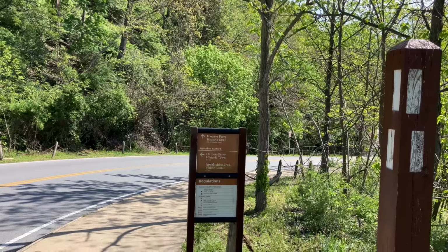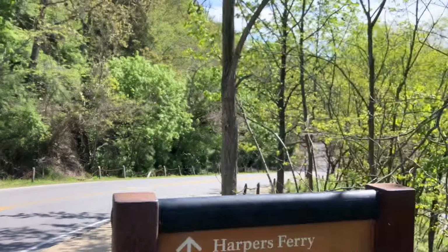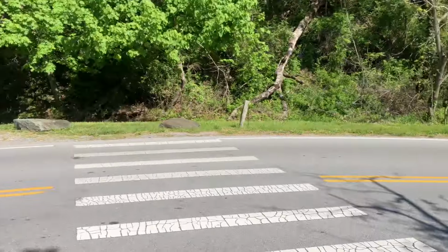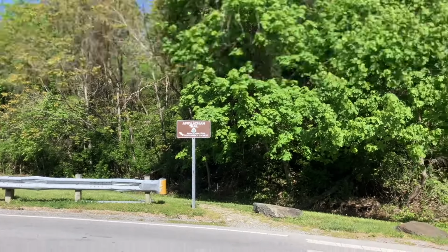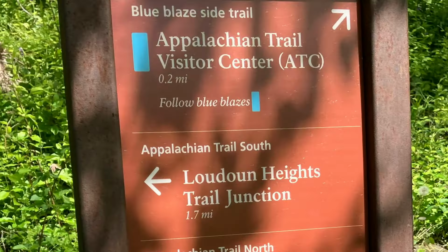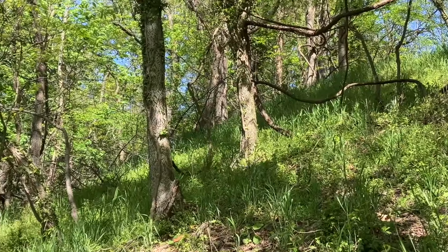I'm going to look on FarOut, but I think I'm gonna turn left here and do, oh, I see, via the road, and this must be via the trail. So we're gonna try the trailway to the ATC, Appalachian Trail Conservancy, 0.4 miles. Let's see if you can see that on there. There you go. All right, let's get to it. Bye, deer.